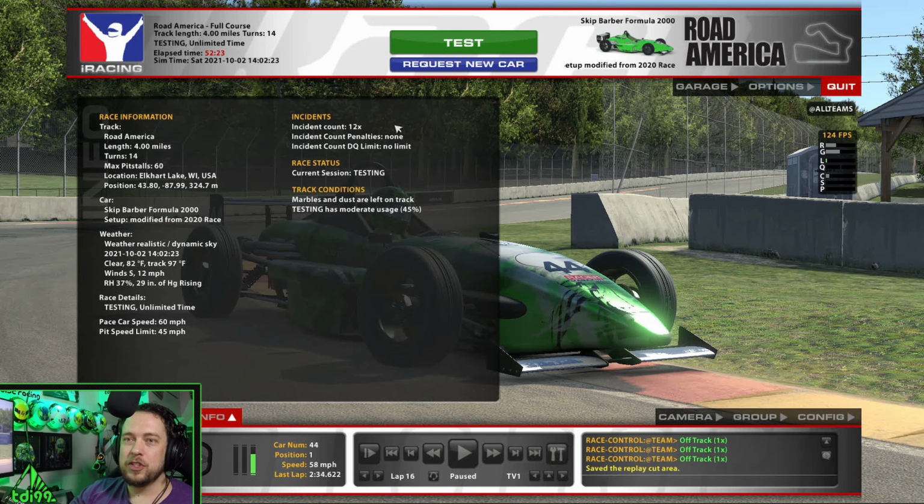You don't want to see the camera options. You want to see the options of the track conditions. We have 90. It did say 97. It just dropped down to 96. I'll put 96 up there because cooler is probably a little bit more grippy. So if it's dropping, then that will be why.